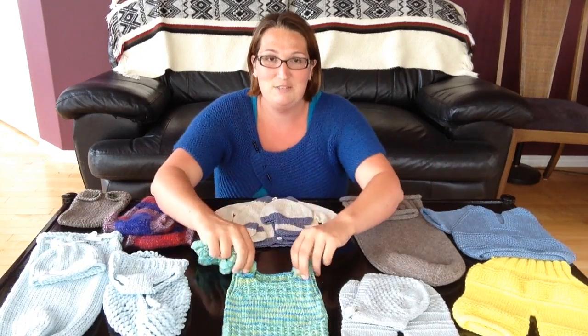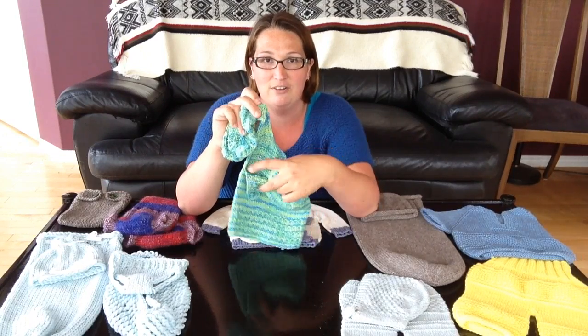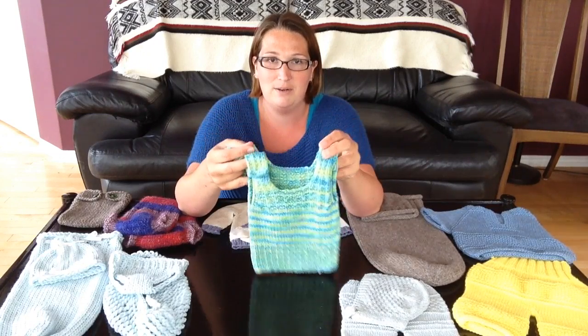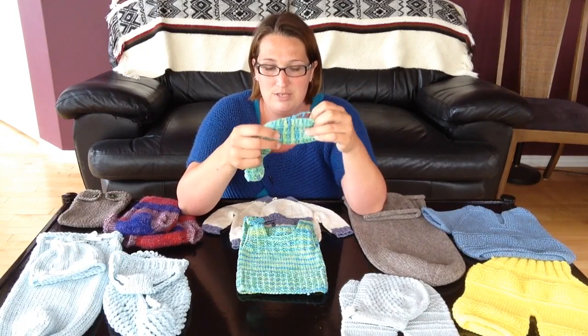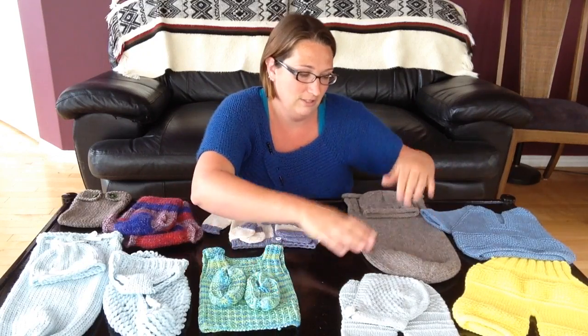This little vest is actually probably not going to fit for a while. It's got a little snap so it's easy to get on and off over their head. But I really liked this wool. I picked it out a long time ago and had no idea what I was going to do with it. But I made a vest and some little booties. All the patterns, like I said, are on Ravelry if you want to take a closer look.